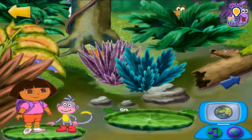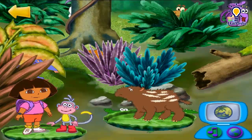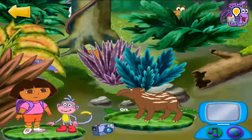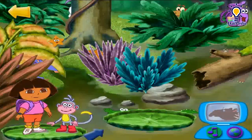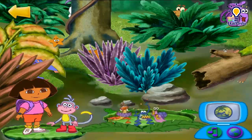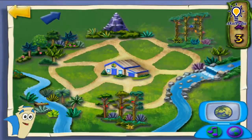Yang terakhir. Excelente. It's the tapir. Click again to take a picture for the field journal. Kita foto. Now I know all the animals here are safe. To play a game again, just click the same place to go back.